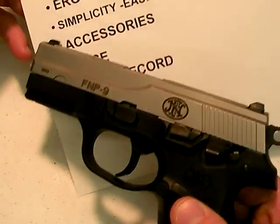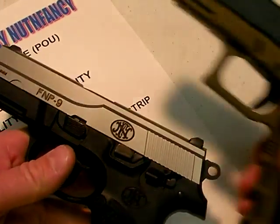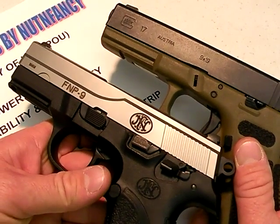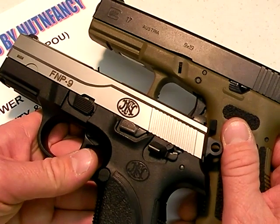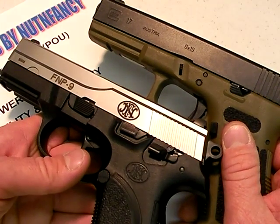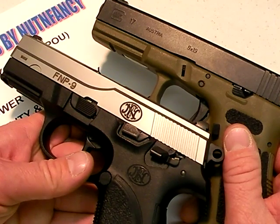That brings us to accuracy. I'll try to cover this before end of part 1 on the FNP. All indications show it's just as accurate as a Glock. I think combat accuracy, let me change that. Excellent to outstanding combat accuracy from a service pistol to me means about 2.5 inches at 25 yards, maybe even 2 inches. And from all indications, FNP-9 is capable of doing that.